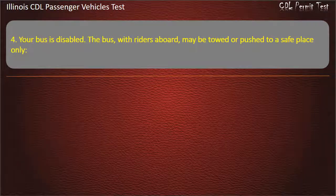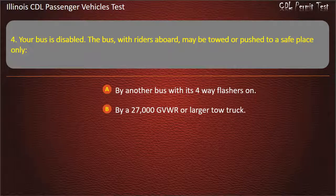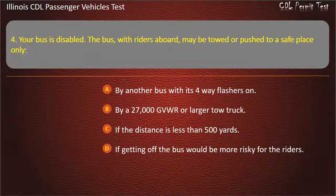Question 4. Your bus is disabled. The bus, with riders aboard, may be towed or pushed to a safe place only by another bus with its four-way flashers on, by a 27,000 GVWR or larger tow truck, if the distance is less than 500 yards, if getting off the bus would be more risky for the riders. Answer. If getting off the bus would be more risky for the riders.